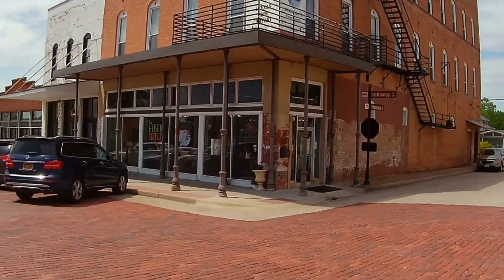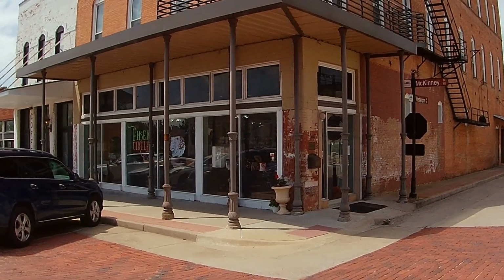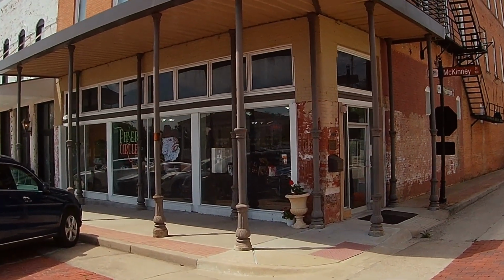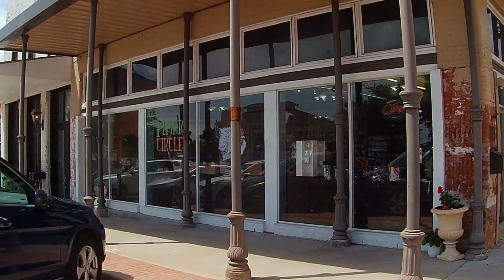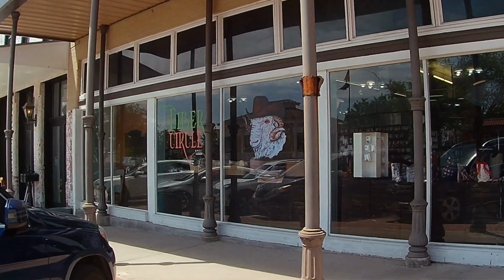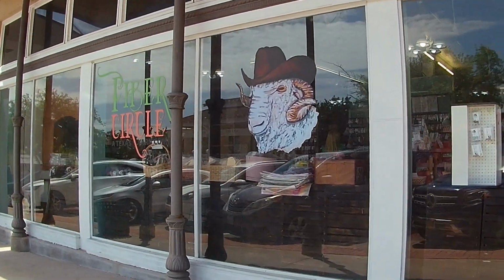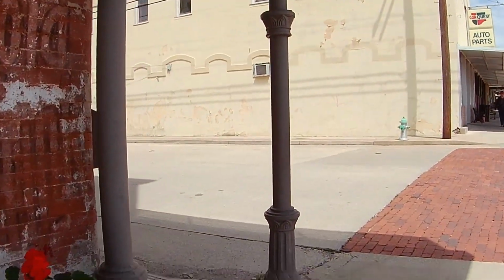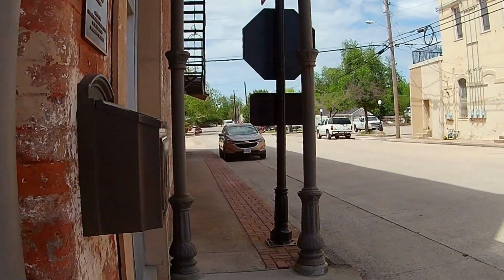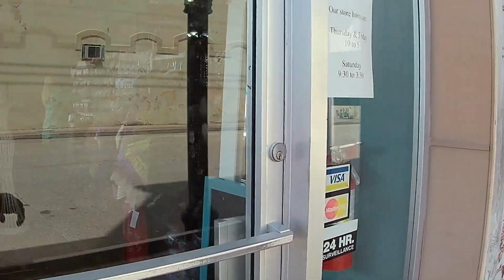And now we're walking down to the other end of the square for Fiber Circle. The ram's head is very distinctive and always makes me smile when I see it. The first time I walked into the shop, I was just blown away. I'd never seen anything like it. This is a 2-story independent yarn shop.